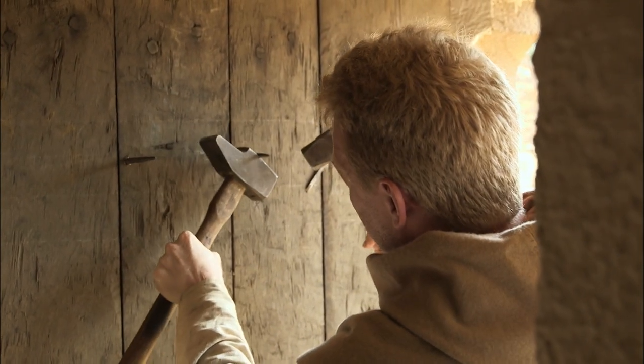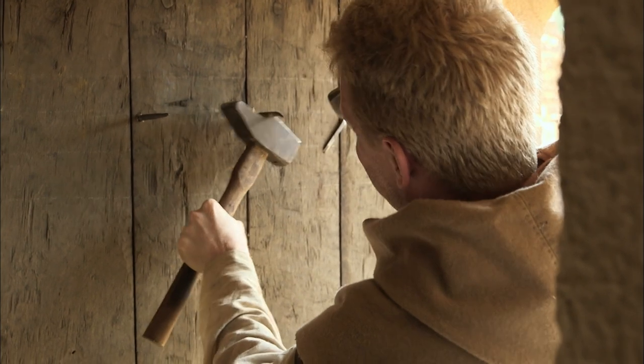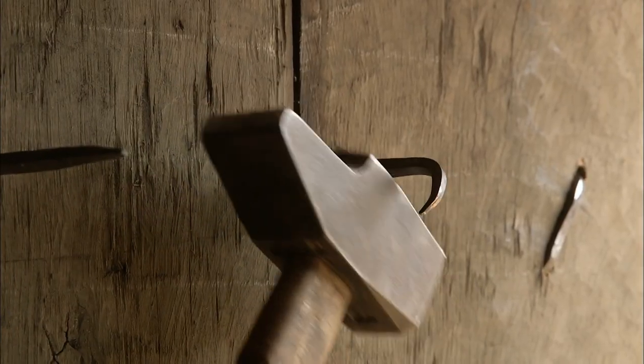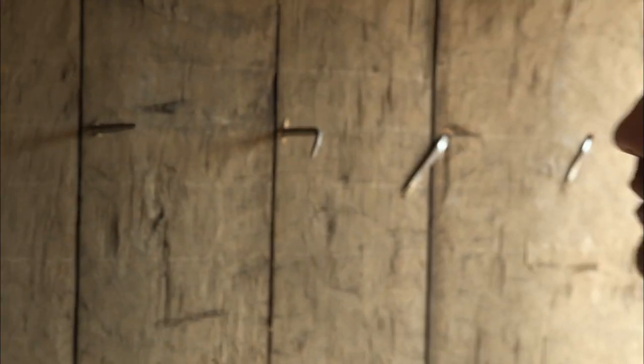Yeah. Oh, blimey. There's a lot more movement in this than you think. Oh, whoa. You're on the wrong nail. I'm holding this one.